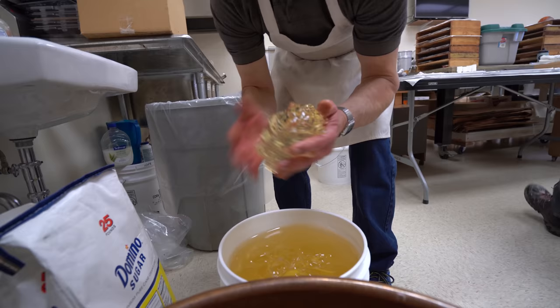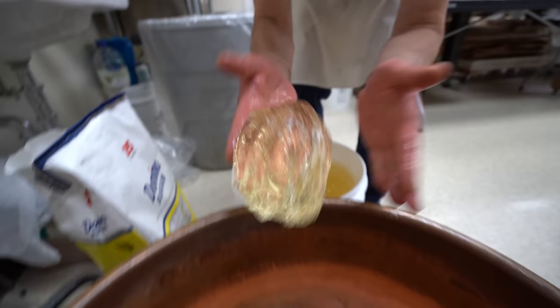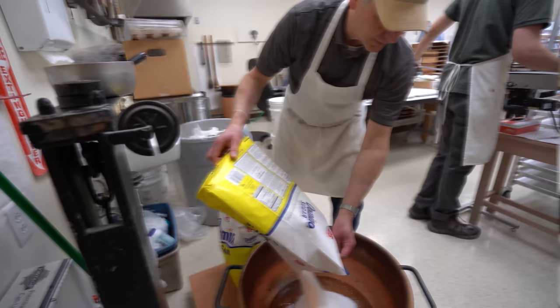You use good cold water. Cold water, move your hands back and forth, and then you don't have anything on your hands, hardly. Who taught you this? My dad. And how much sugar is going into this batch? It's going to be 20 pounds. 10 pounds? 20. 20 pounds.